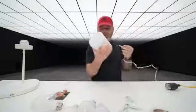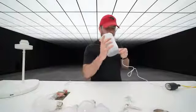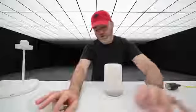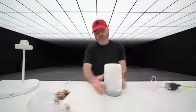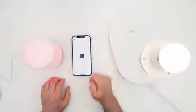First one I want to try out here, I'm going to go ahead and plug in the bedside lamp. And you can see a nice subtle glow comes up straight away and it's blinking, which I presume means it's in pairing mode. So I'm just going to grab this phone over here. So we got the bedside lamp already configured and I'll show you how to add another device to the group.